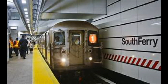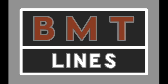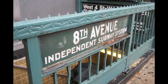The elevated lines built before this and the subway line were leased to two companies, the IRT, as I mentioned before, Interborough Rapid Transit Company, and the BRT, Brooklyn Rapid Transit Company. The BRT became the BMT, Brooklyn Manhattan Transit Company. The city built its first independent line in 1932, the Independent Subway System, or IND, along 8th Avenue. Today, it's simply known as the 8th Avenue Line, or IND 8th Avenue Line, whatever you want to call it. It serves the modern-day A, C, and E trains.